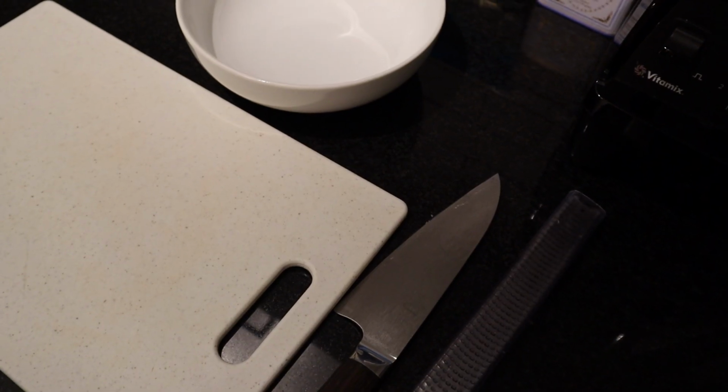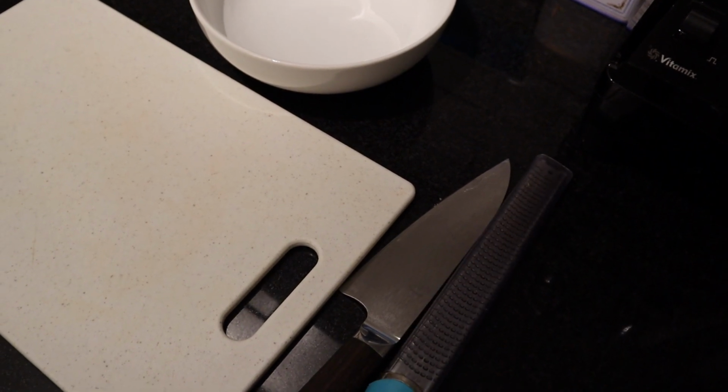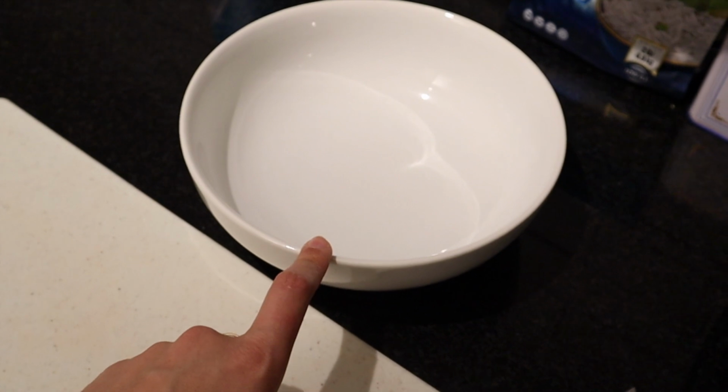I brought a microplane because I am making something with lemon zest today, and that's not something I expect a client to have stocked, though I do recommend having one in your kitchen. I have my scrap bowl. This client composts, so eventually I'll drop the scraps into their compost.